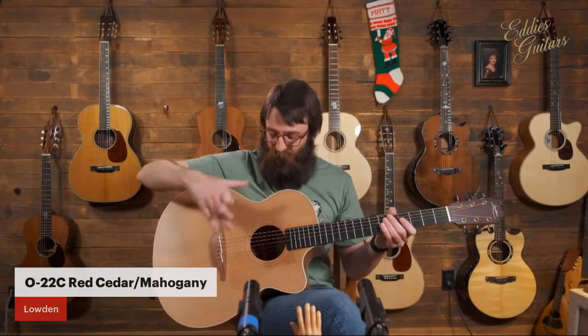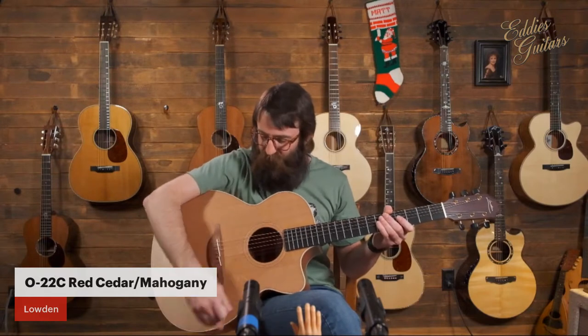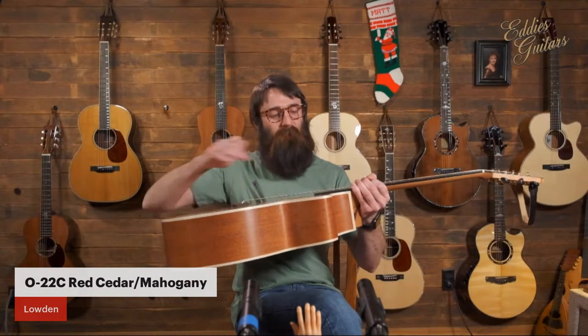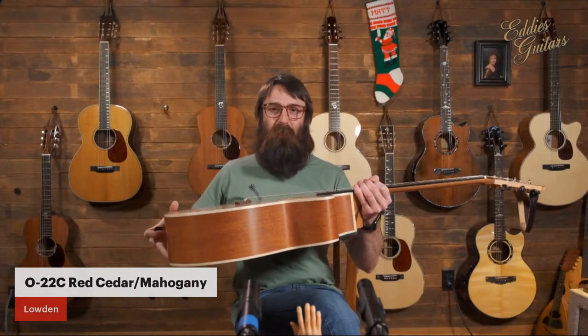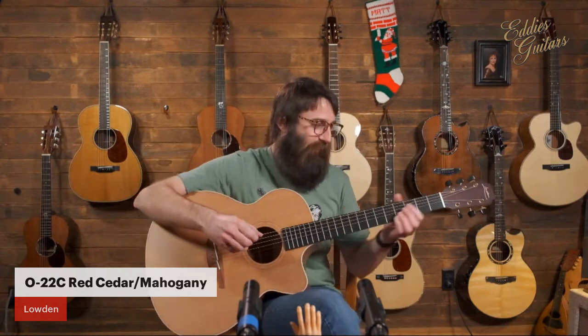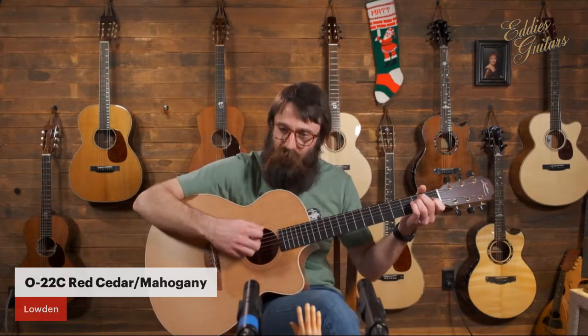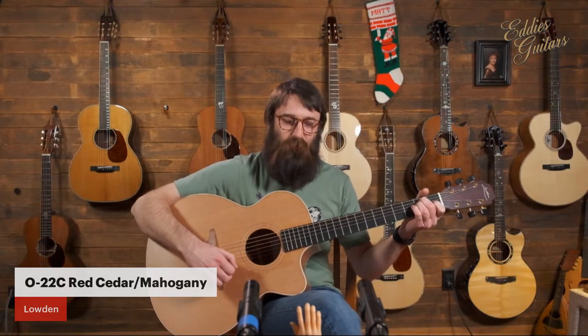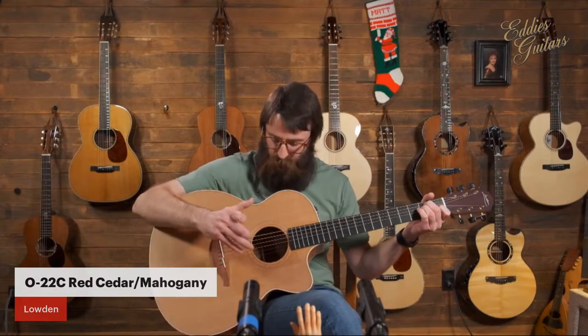It's a hefty guitar. You can see it's got a fairly tight waist here, but it's a big old lower bout, and it's a deep guitar all the way from the neck block down to the heel block here. It's got some good depth to it, and I'll tell you, the thing just absolutely screams. Very loud, very powerful, lots of dynamic range to it.